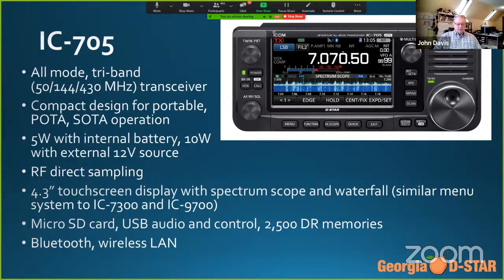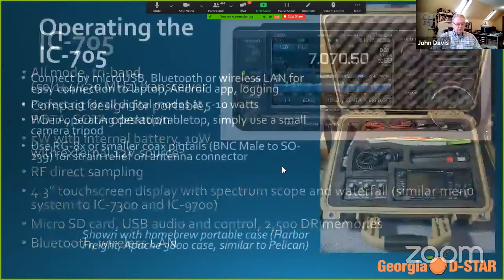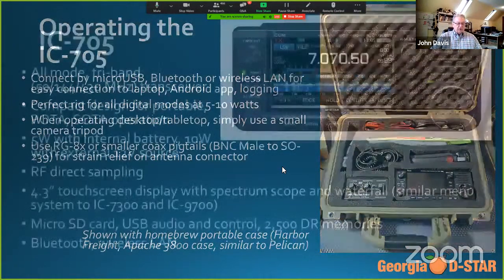And again, 2500 DR memories, very handy for D-Star. Bluetooth, wireless LAN. So if you get caught out without a cable, you can always connect via Bluetooth or wireless LAN. Now let's talk a little bit about operating the 705.